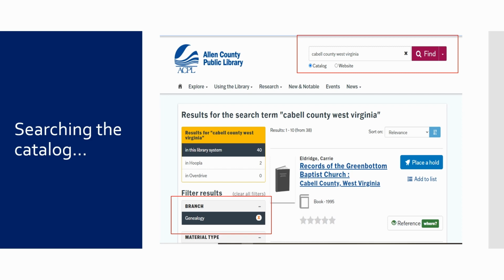At the Genealogy Center, we have a comprehensive collection which contains thousands of volumes containing the histories and records of towns and counties across the US. So we have many county and town histories, cemetery, church, court, land and probate records. These books for West Virginia are all searchable in the catalog. So we invite you to search and take a look at the collection and see which materials might be helpful to you as you begin your West Virginia genealogy research.